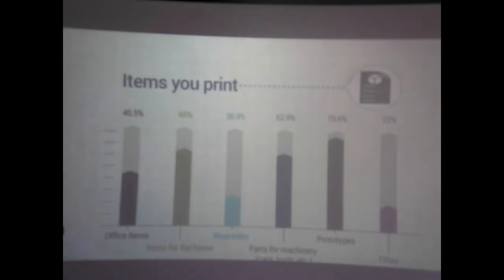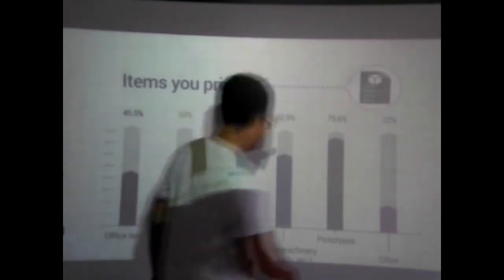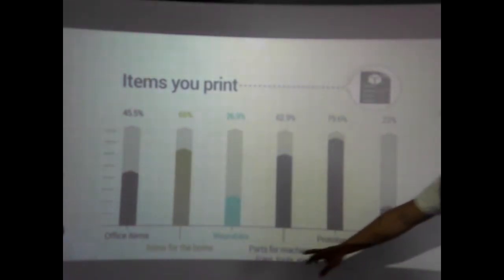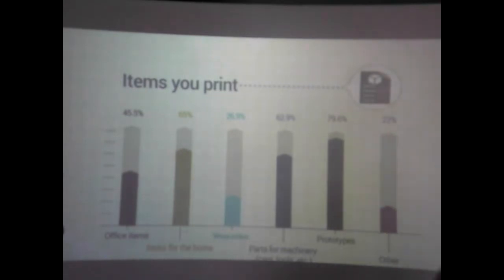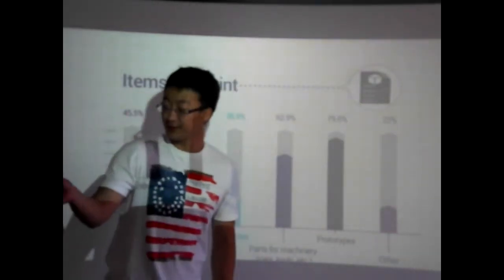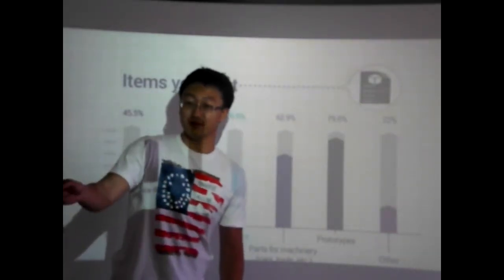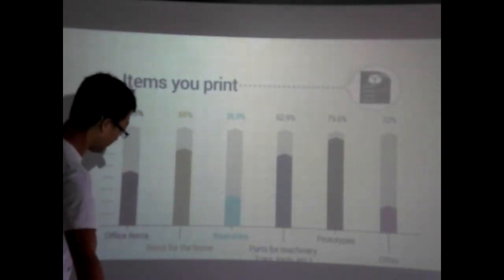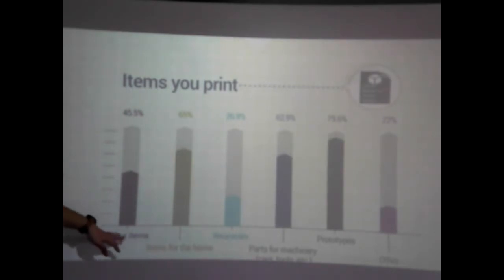So what are you going to print? For objects, people mostly print different prototypes and parts of machinery, like all these things. People print these things as replacements, and even some office items, cases for the phone, or even shoes.